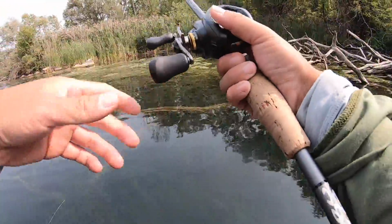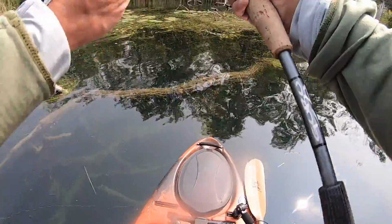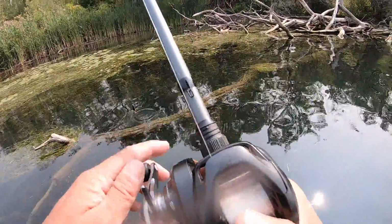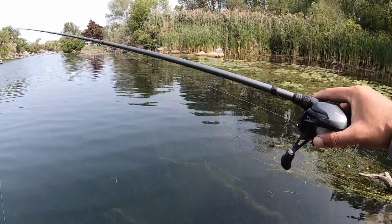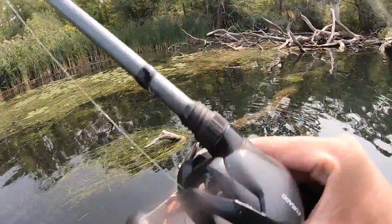Oh, one just crushed it. I saw that one too. I actually saw that, and the only reason it didn't set is you can see on that tree they are littered with zebra mussels. And I guarantee if I set into that fish, I would have sliced this line like butter.